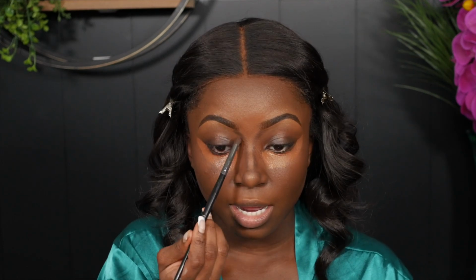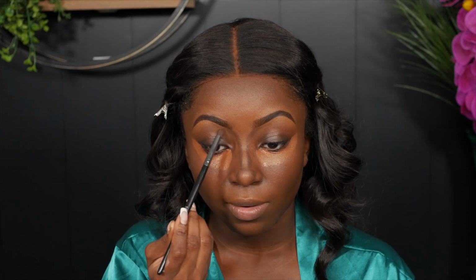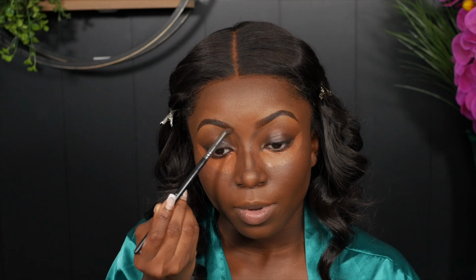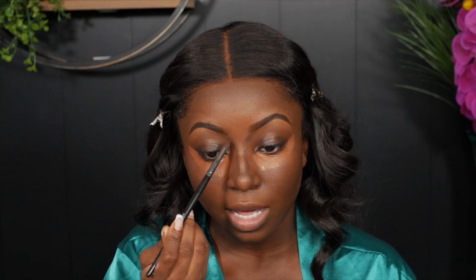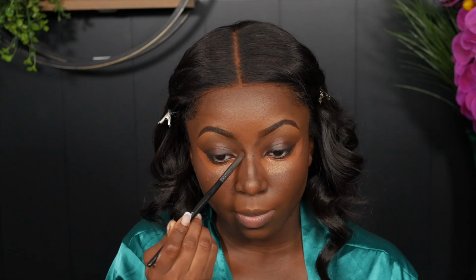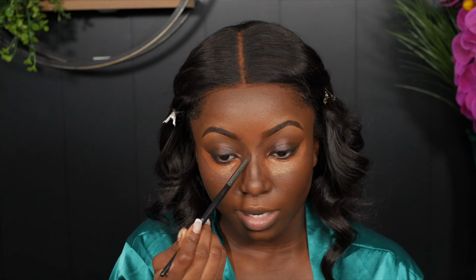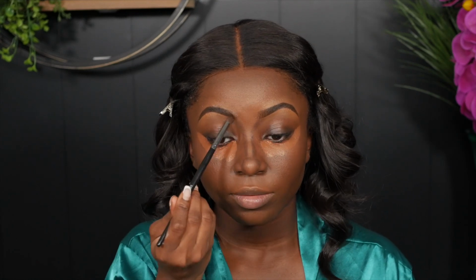And now I'm going to go in with the small bullet brush. This is my Morphe E18. And I am just going to blend out that contour now. And I'm just going to blend it into my eyebrows, and then drag the contour downwards. And also blend it into the concealer a little bit so it's not as harsh.